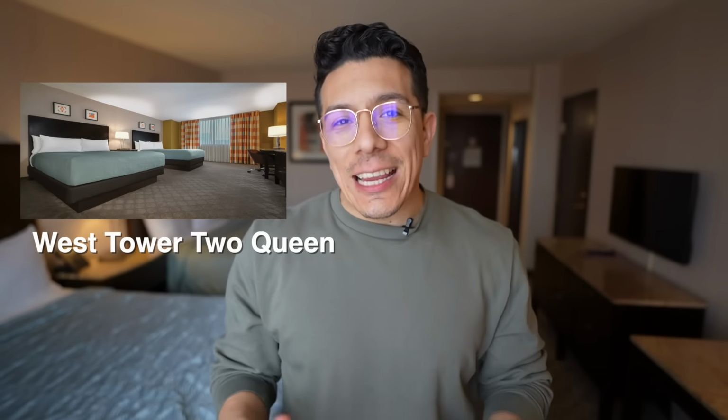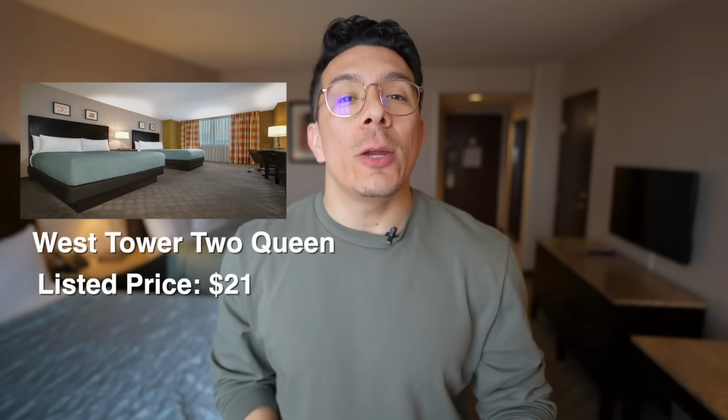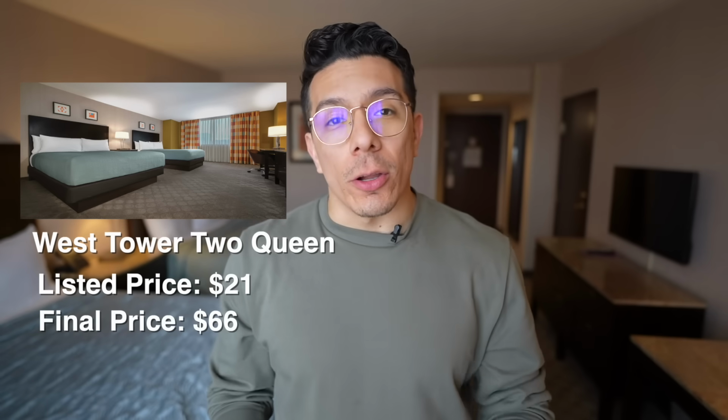All right, guys, we made it here to our room. We are in the West Tower 2 Queen room. This was the cheapest available room for the night at $21. After resort fees and taxes, the price went up to $66. This is by no means a high quality room, and I have definitely seen worse here at the Circus Circus, but for what you're getting here, you can basically sleep 4 people. It's not that bad, $66 here in Las Vegas.